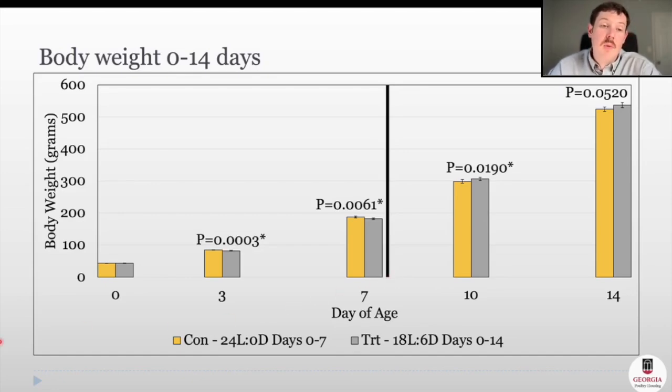Looking at body weight from day 0 to 14 in the first study, remember this is an average over 3 individual trials. On day 1, there are no differences in body weight, so we were able to evenly distribute body weights in our pens. But on day 3, we actually see a significant difference, with the control birds weighing significantly more. That continued to day 7. By day 7, the control birds that were given 24 hours of light ended up weighing more. I was a little bit concerned about that because we were hoping that we would see the opposite.